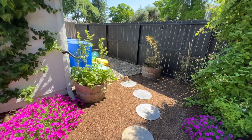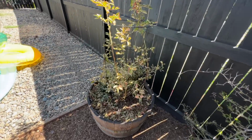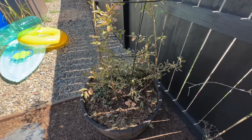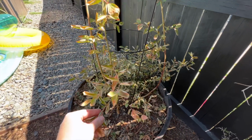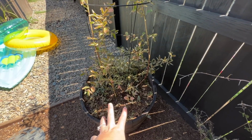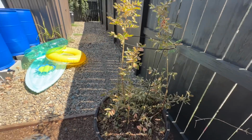I did want to point out my berry barrels. This poor berry barrel. I don't know what's wrong with it. It's done. There's irrigation issues. I've tried fixing them. All my strawberries are dead. I think my blueberry is dead too. So just major irrigation issues. I have a feeling it's like deep down underneath there. I bet it got pinched or something like that. So I'm going to have to replace that.